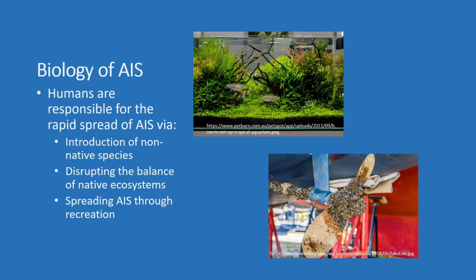Humans are responsible for the rapid spread of aquatic invasive species via the introduction of non-native species from other countries or regions to water bodies where they lack natural predators and competitors that would keep them in check. One example of humans unintentionally spreading invasive species is due to international trade. Zebra mussels were spread to the Great Lakes in the 1980s via the ballast water in cargo ships.